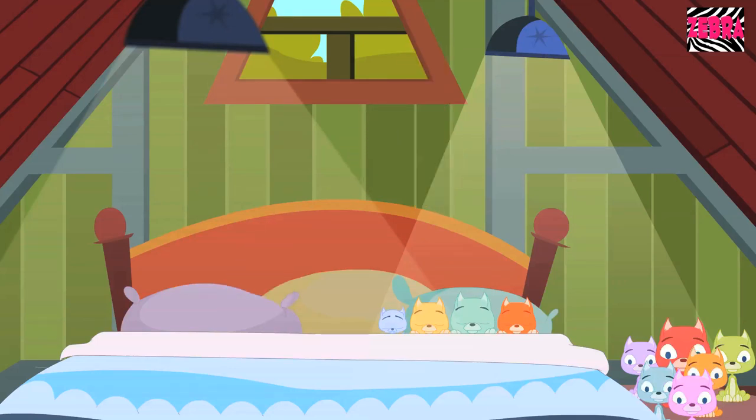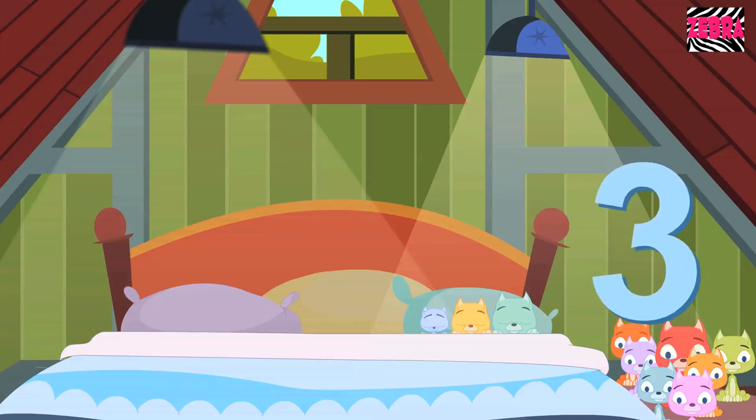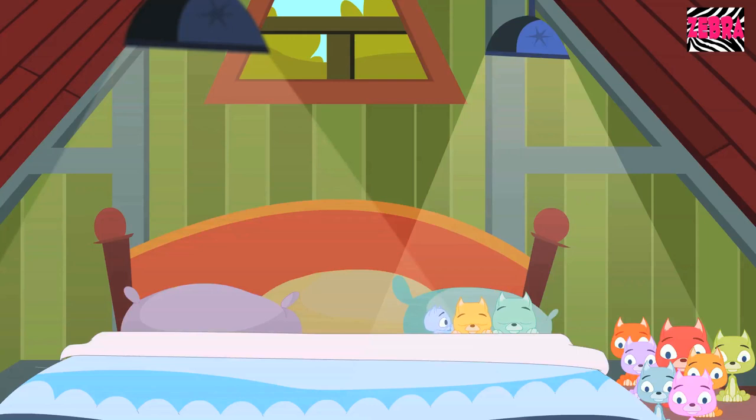4, 4! There were 4 in the bed, and the little one said, "Roll over, roll over." So they all rolled over, and one fell out. 3, 3! There were 3 in the bed, and the little one said, "Roll over, roll over." So they all rolled over, and one fell out.